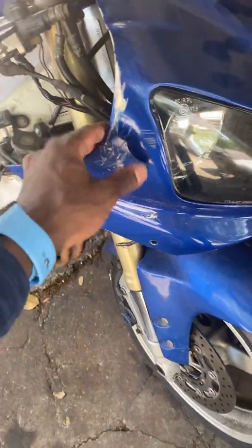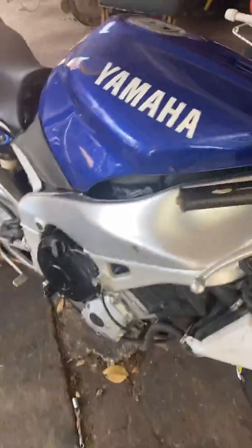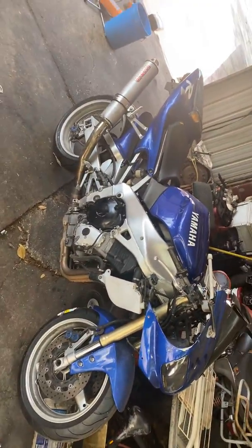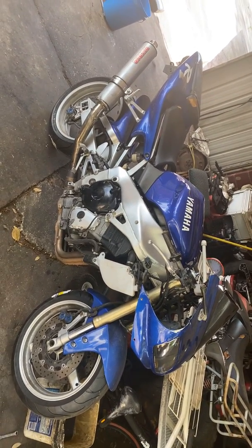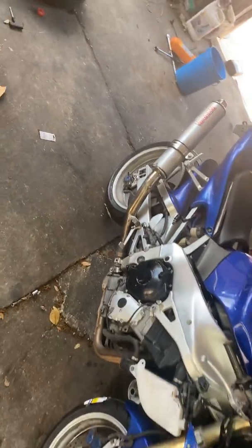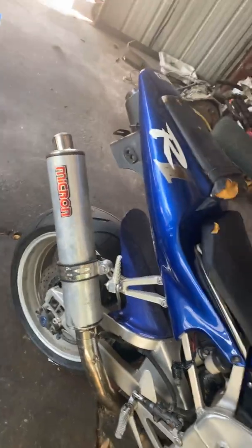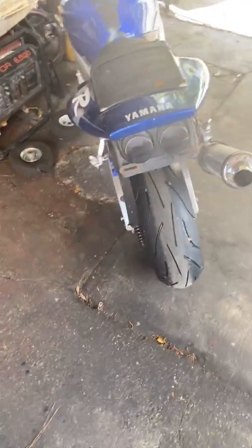They're all scratched up and cracked up. Some are missing, some bolts are missing. I already went on to Amazon, so I'm gonna be buying the new fairing kit for this bike. I'm gonna keep the exhaust that's already on it. It has a brand new battery. That's why you can still hear the fuel pump trying to turn on. It's got a good starter.